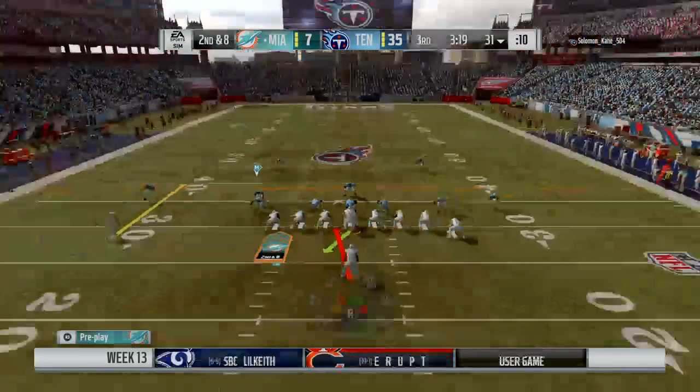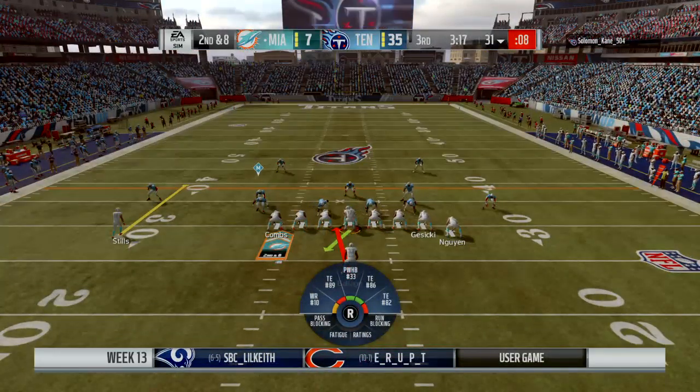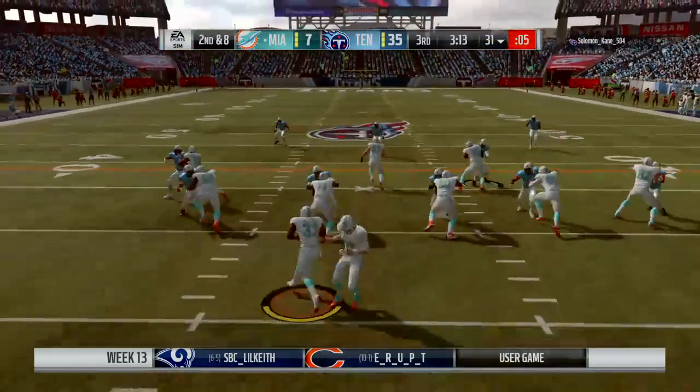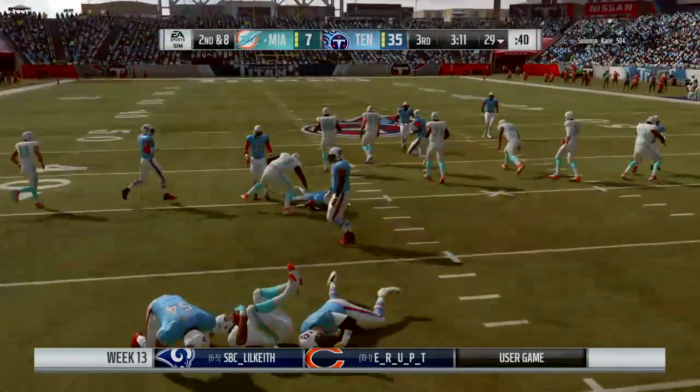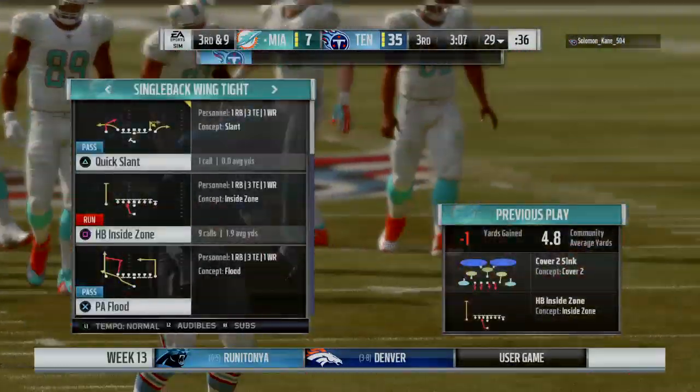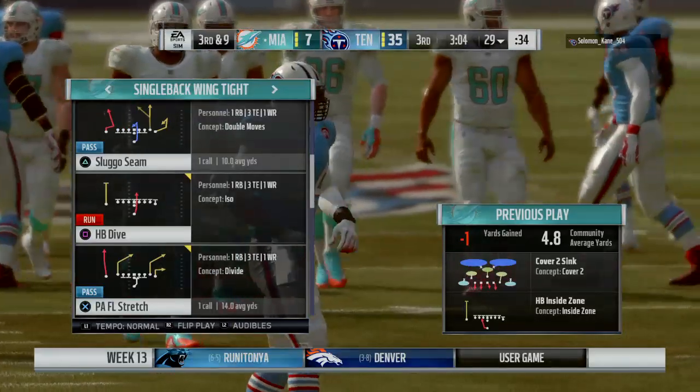Set. Let's go, 37 to the right. 37. They run it with Ballage. And he is met in his tracks behind the line of scrimmage. It'll go as a loss of a yard, and it'll set up 3rd down.